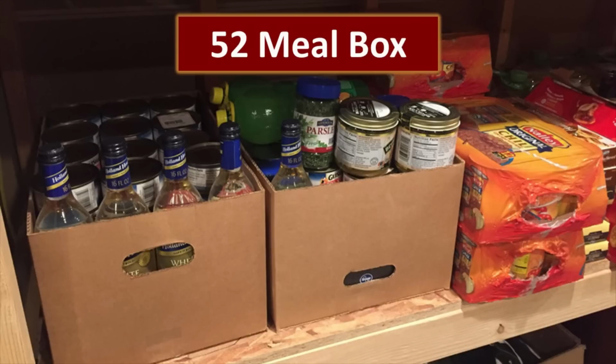Right. This is another one that I thought was really creative, and it's not actually for the 3-month supply. What this is, it's a 52 meal box. So she has selected the meals that are her family's very, very favorites. She has all the ingredients that she needs once a week to make it for an entire year in those boxes. There's directions and a recipe, so if she's gone, her family can totally make it without her.